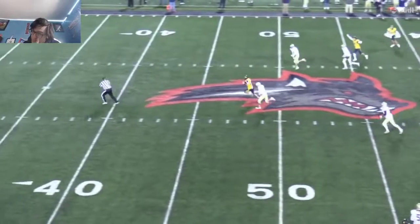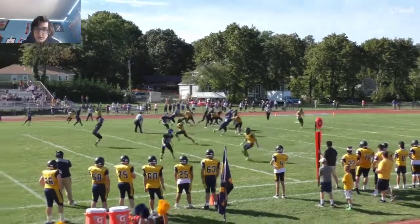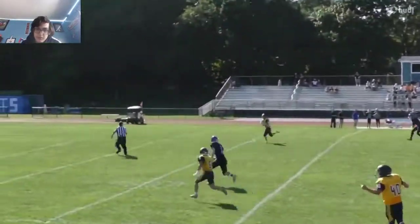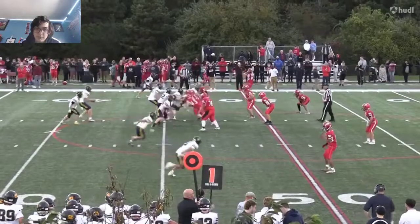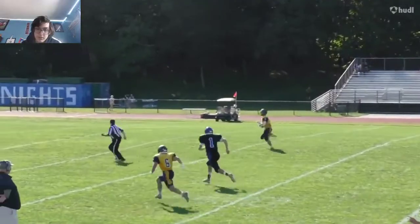Makes a nice throw. Throws between the two guys. Able to make a nice play right there. That's a nice job. Not a crazy throw. Makes a nice throw deep right there. He's able to catch it on the run. No, nice throw. He does do a nice job on this play right here.